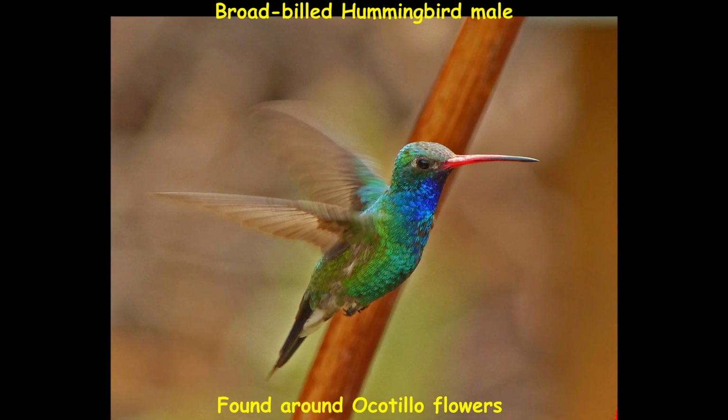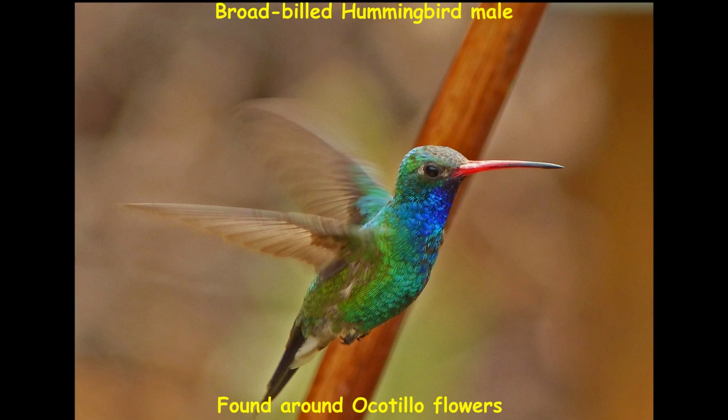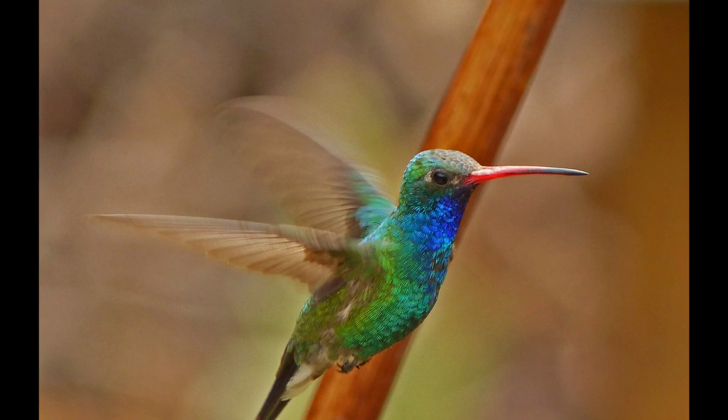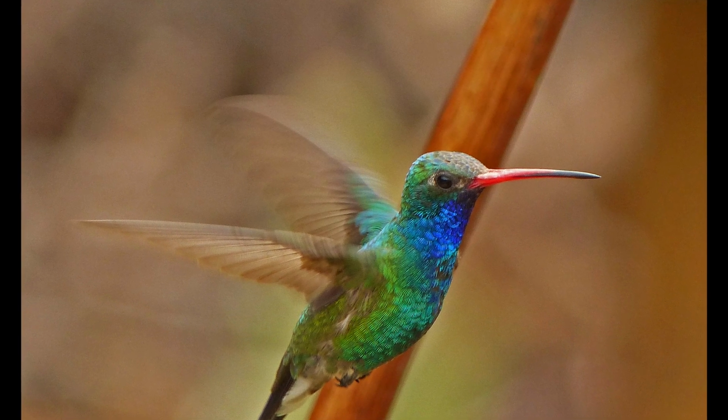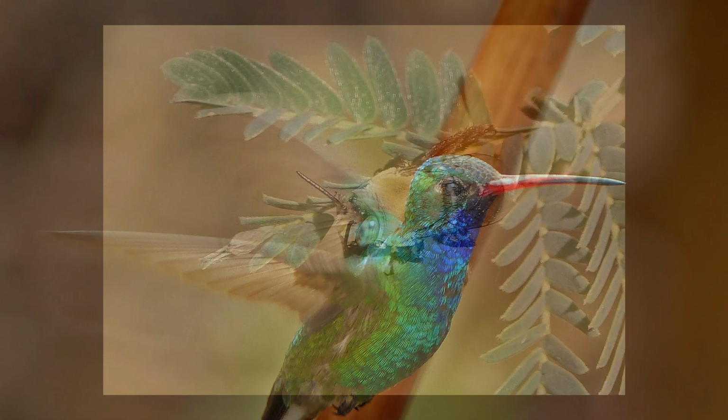We are looking at the broad-billed hummingbird. This is one of the many hummingbirds that love the acatillo flower. Broad-billed hummingbird has a bright red bill, very distinctive green all over its body, and a dark blue throat.